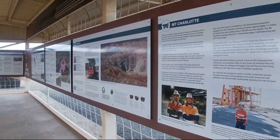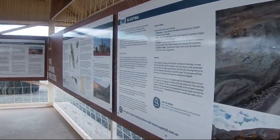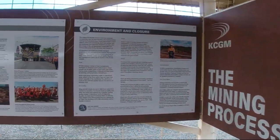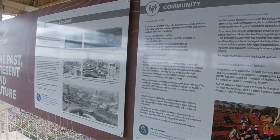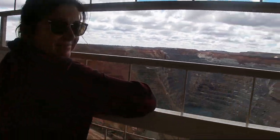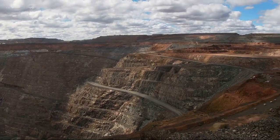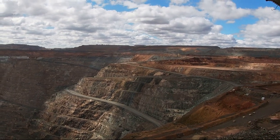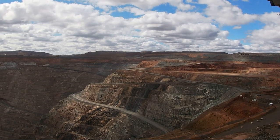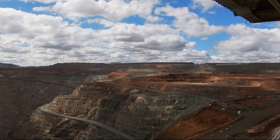We've got a whole bunch of information within the lookout building. Certainly makes those trucks look tiny, doesn't it? Sure does. And they're probably 793s, I think. They wouldn't use 797s? I don't think so. Not 100% certain.